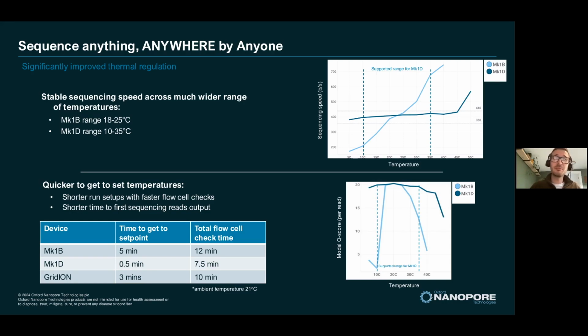And what does this really mean? Why do we care about this? There are two reasons that we really care about sequencing speed and tightly controlling it. One is because we train our base calling models on data that is at 400 bases per second. So if we're sequencing at the correct speed, it gives us the highest quality base calls, highest quality data. But also, if we sequence at the right speed, we get the most data out of the flow cell as well.